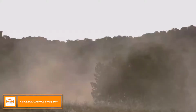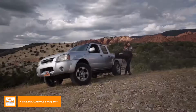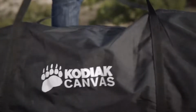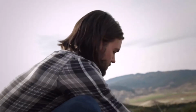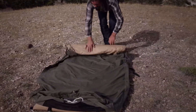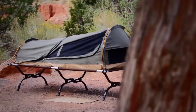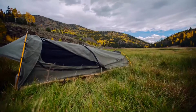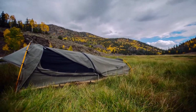Born in the Australian outback, the Kodiak Canvas Swag Tent is a highly versatile and rugged personal portable sleep system. An advanced evolution of the traditional bedroll. Use it on the ground, in the bed of a pickup, or with a compatible cot. All Kodiak Canvas tents use top-of-the-line materials and components.